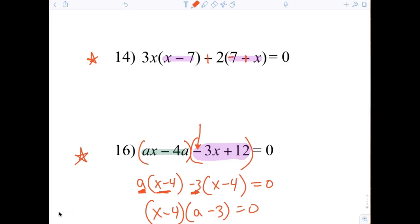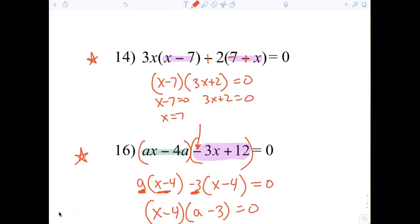I'm factoring out a negative. And so it will be x minus 7, and then 3x plus 2. Beautiful. And then go ahead and tell me what the answer is. x is equal to 7, and then x is equal to negative 2. Good job, buddy. All right, I'm happy with that. Very good.